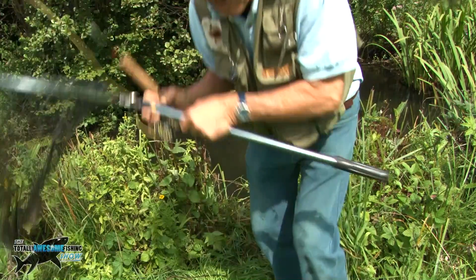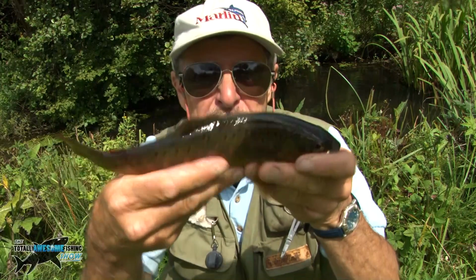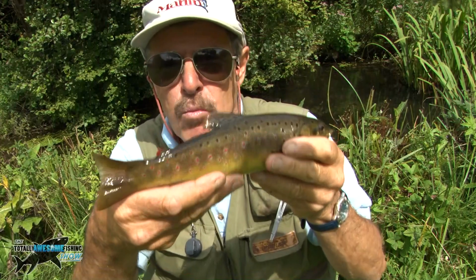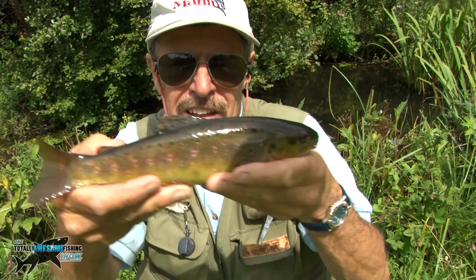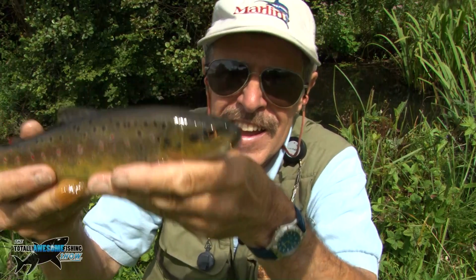Oh, this is what it's about, people. This is what it's about. Oh, he followed it for absolutely ages. Is that not a pretty English fish? Look at the tail. It's wild. Look at the adipose fin, the little red on it. Beautiful markings on it. There's that little damselfly in the corner of his mouth.